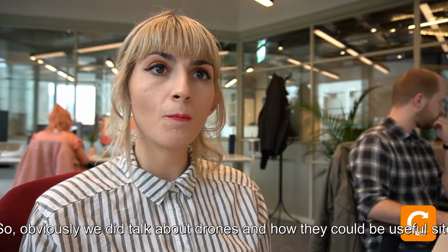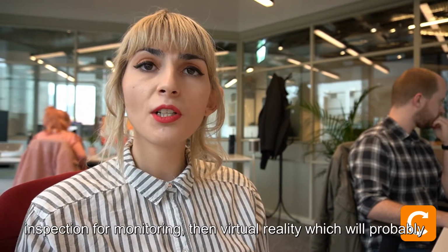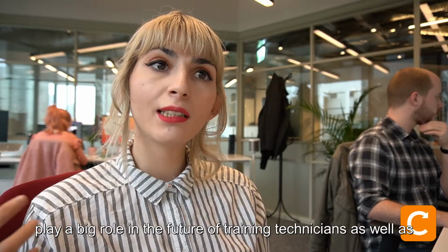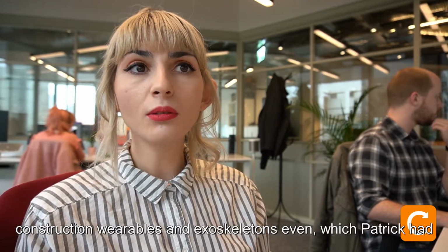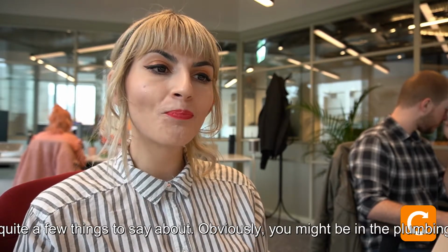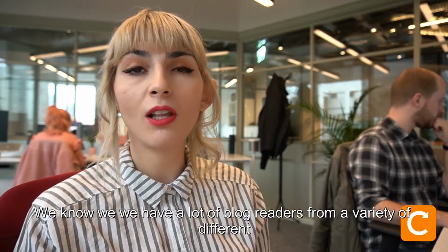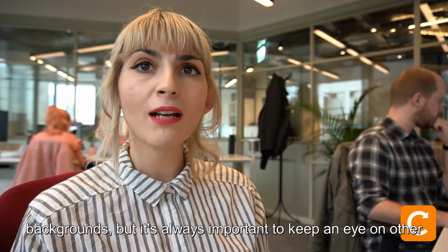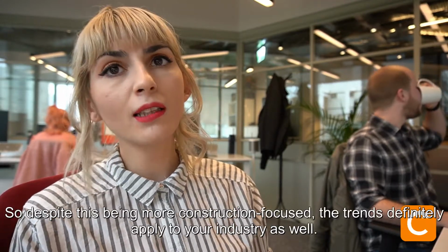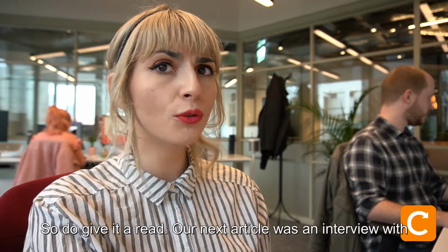and that will probably become a big part of businesses in the future. So obviously we did talk about drones, how they could be useful for site inspection, for monitoring, then virtual reality, which will probably play a big role in the future when it comes to training technicians, as well as construction wearables and exoskeletons even, which Patrick had quite a few things to say about. Obviously, you might be in the plumbing industry or fire security or electrical. We know we have a lot of blog readers from a variety of different backgrounds, but it's always important to keep an eye on other industries as well. So despite this being more construction focused, the trends definitely apply to your industry as well. So do give it a read.